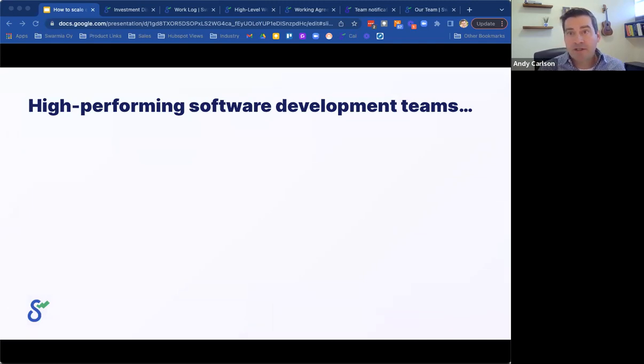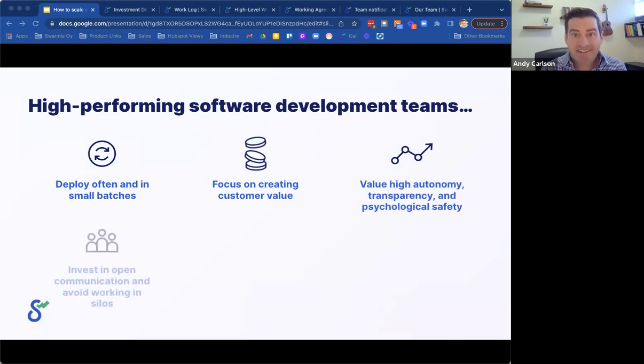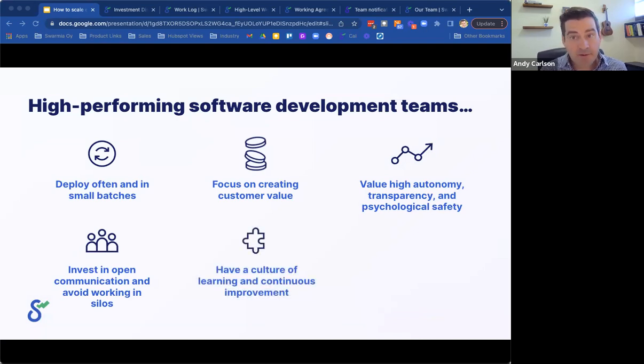So based on this research and years of practical experience in building high-performing software teams, we now know that engineering teams of successful companies have these things in common. They deploy often in small batches. They focus on creating customer value. They have high autonomy, transparency, and psychological safety. They invest in open communication and avoid working in silos. They have a culture of continuous improvement, and they make productivity improvements at the team level.